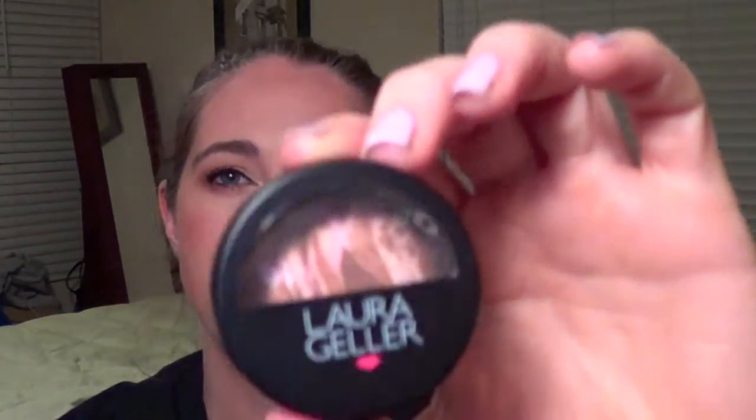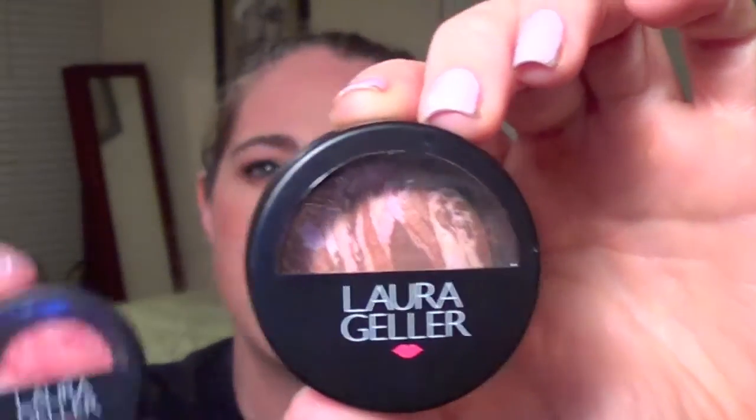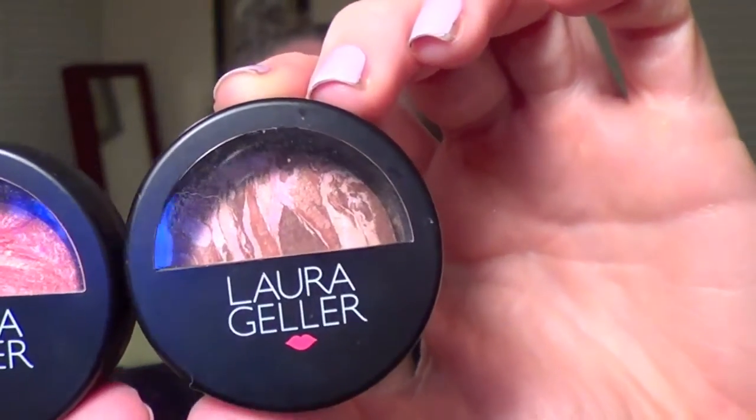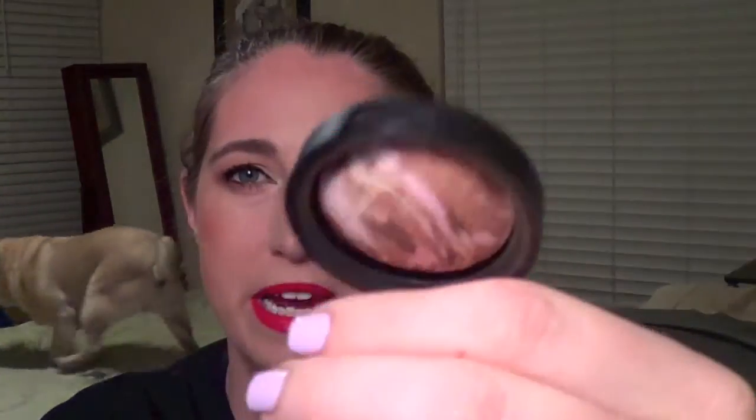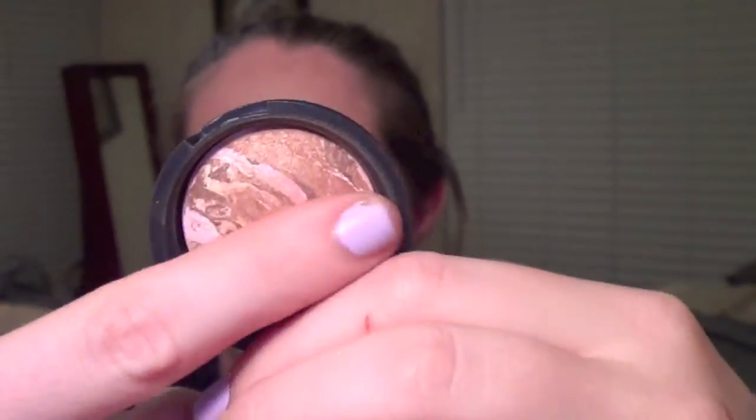So let's talk some blush and highlighters. These I recently got in a little kit, and I've never had Laura Geller products at all. This is the Baked Bronzer in the shade Medium, called the Baked Bronzer in Brighten Medium, and then this is the blush in Brighten Tropic Hues. These are actually really nice products. I really do like this baked texture. It's really nice and soft.